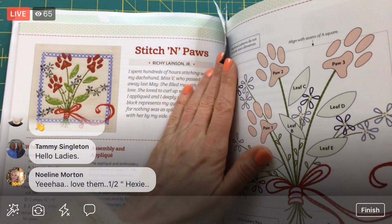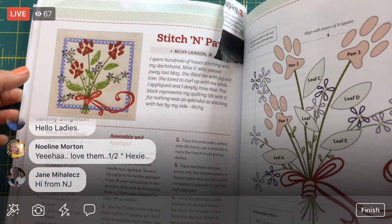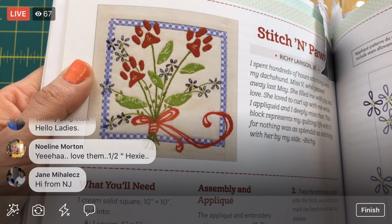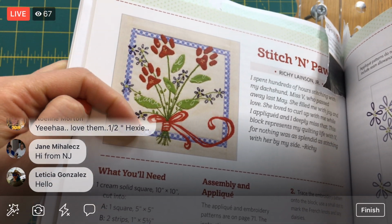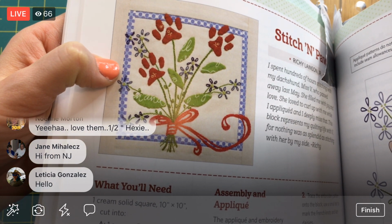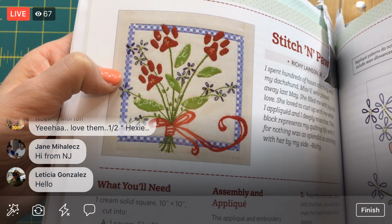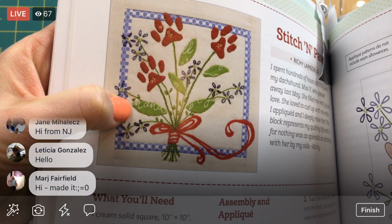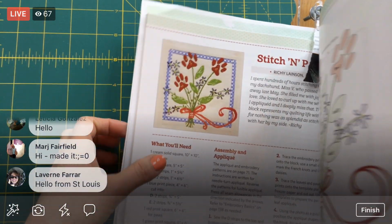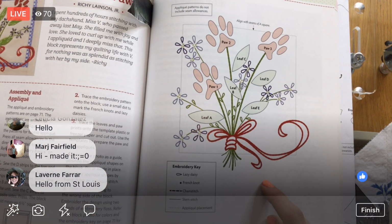All right, Stitch and Pause. This is on page 70. More applique. This is applique and embroidery and piecing, it looks like. So it looks like we can make a little pieced background with a super cute blue border. That is really adorable. And then we add some embroidery and applique to that. So this has everything in this guy. And the instructions are right on this page, it seems.